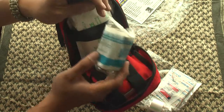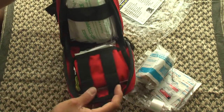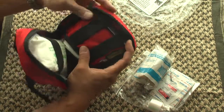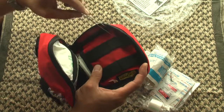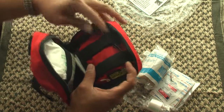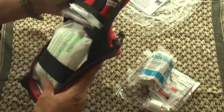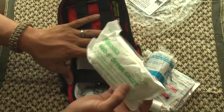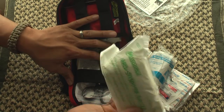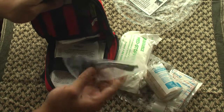like this self-adhesive latex bandage. It's a decent sized roll of it. And the tweezers are kept up here underneath some more elastic bands that are sewn into the bag. And this is the blood stopper gauze. Here is the EMT shears.